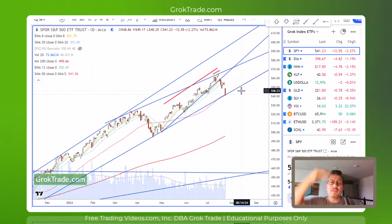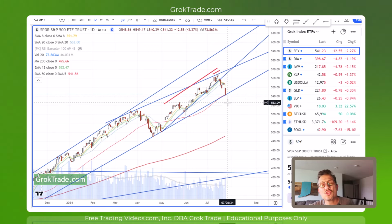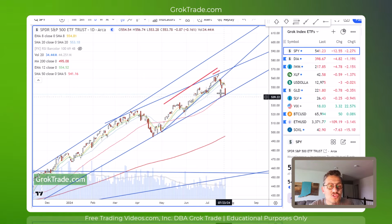So the velocity coming down is like a bowling ball hitting the ice on a lake. The reason I look at that and why that's important is because the huge volume is showing the amount of velocity that it's hitting this support line. So in other words, the chance of this breaking through is greater than normal. Why? Because of the volume spike that we got on the drop. So in other words, major support levels could be broken. And that's what we're seeing right here.